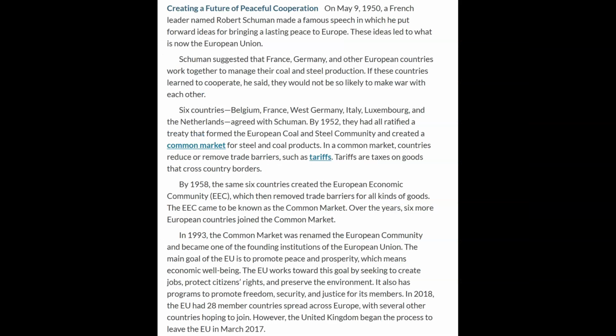On May 9th, 1950, a French leader named Robert Schuman made a famous speech in which he put forward ideas for bringing a lasting peace to Europe. These ideas led to what is now the European Union. Schuman suggested that France, Germany, and other European countries work together to manage their coal and steel production. If these countries learned to cooperate, he said, they would not be so likely to make war with each other.